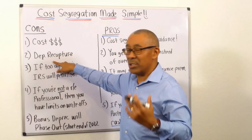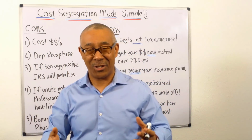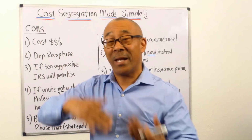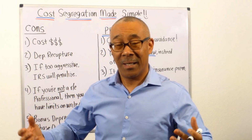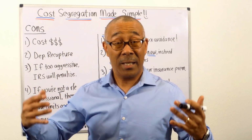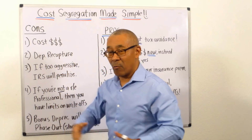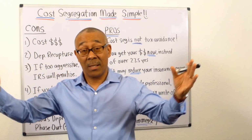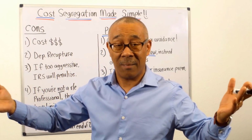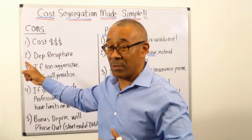Next, this is depreciation recapture. No one ever talks about this. When you do a cost segregation or when you depreciate anything in real estate, when you sell the property, there's always a recapture component to it, right? So in cost segregation, it's huge. Well, any depreciation recapture is huge, right? And so in this case, you're going to write this off over 5 years, huge numbers. But if you sell the property, you're going to have to recapture that. I don't know, a 25-30% tax rate on that recapture. But anyway, it's something people don't talk about, but you do have to consider that, right?